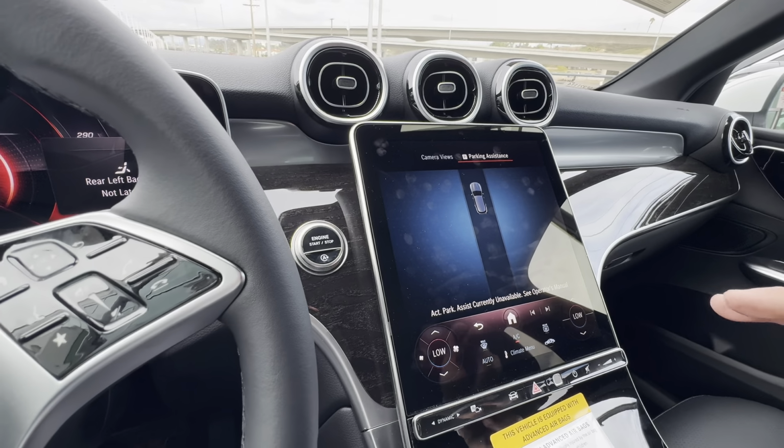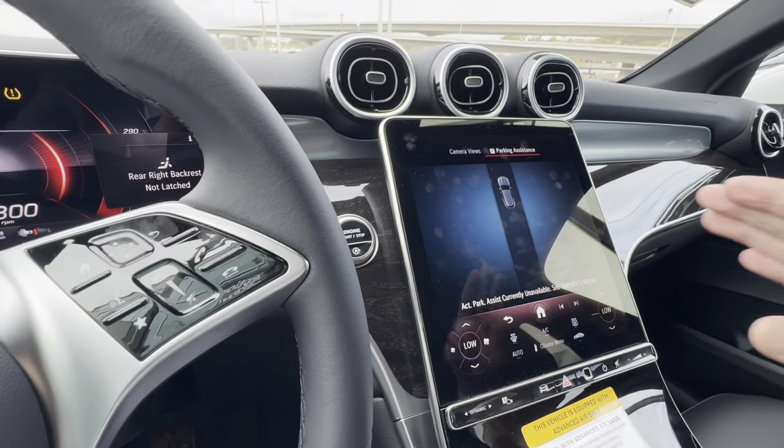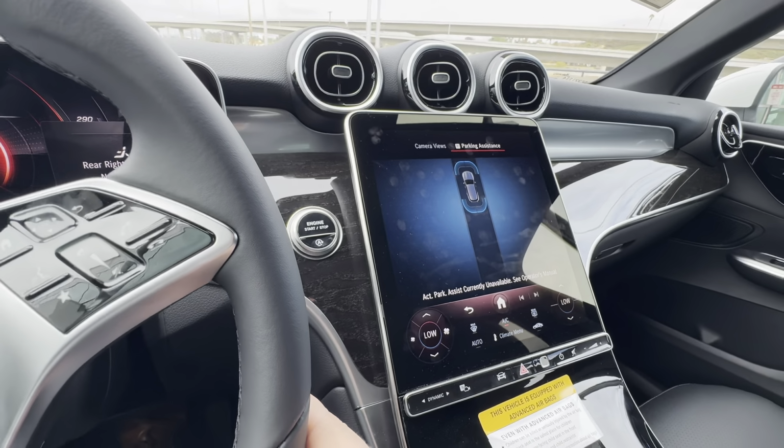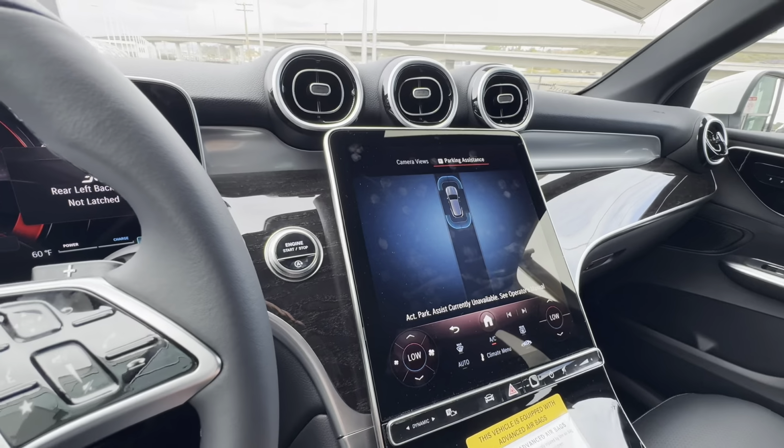However, they both park themselves, so you can just tell the car to search for a parking space here, and it will start scanning the space around you. I think GLC is a great value if you are not concerned about the size of the car that much and you want to get the best for your money. I think GLC is the way to go.